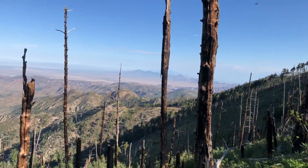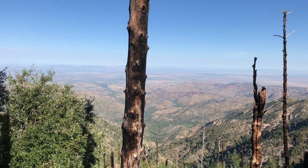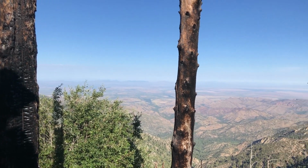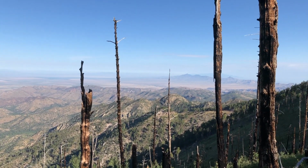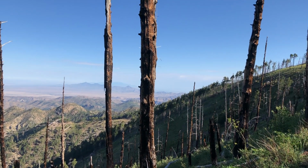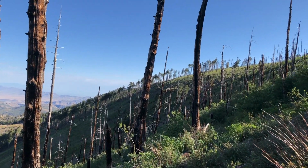It's a beautiful morning along the Crest Trail. The view down into the valley below. Beautiful sight lines along the Crest Trail. There's very few spots that are not scenic in some way, which makes this such a great hike.